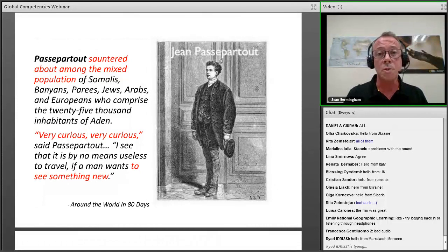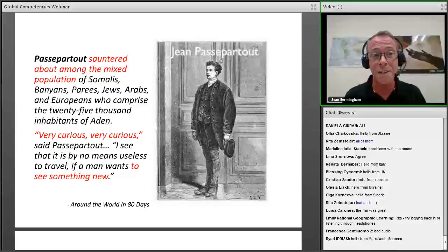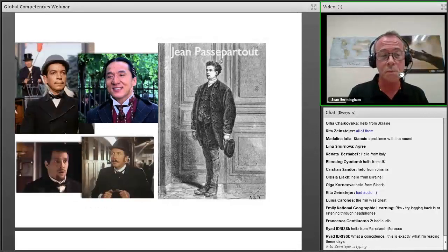Whereas Passepartout, his assistant, walked around the mixed population of the cities that he went to. He thought they were very curious, he said, "I see it is by no means useless to travel if a man wants to see something new." So it's quite a contrast in how they approached their travel.